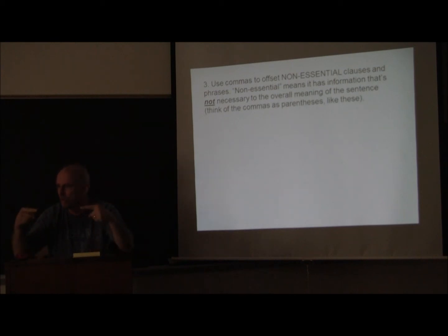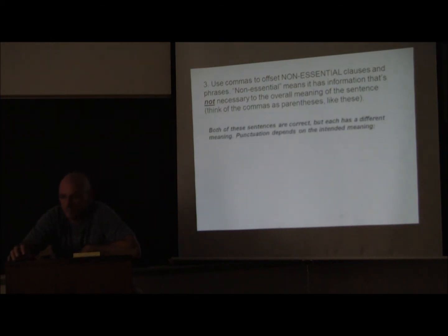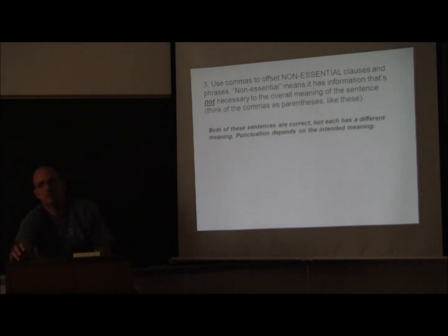There's something else, a pair of things that work kind of like dashes. Parentheses would work. Those are all parenthetical. That's why we call them parentheses, because they're parenthetical. It's just added information. Non-essential means it has information that's not necessary to the overall meaning of the sentence. Think of the commas as parentheses, like these. So commas work like parentheses. Both these sentences are correct, but each has a different meaning. Punctuation depends on the intended meaning.